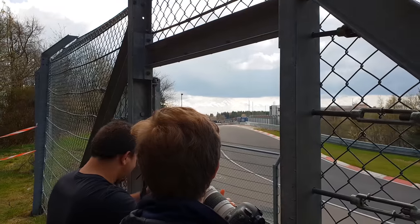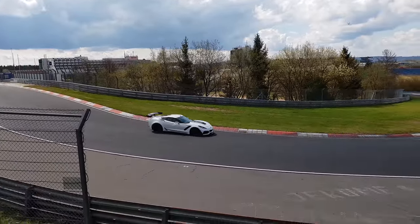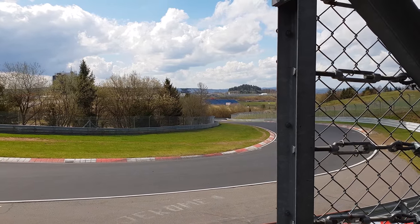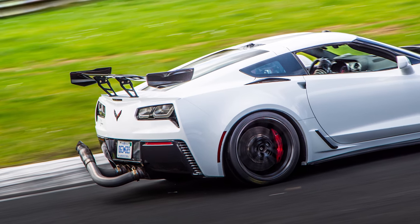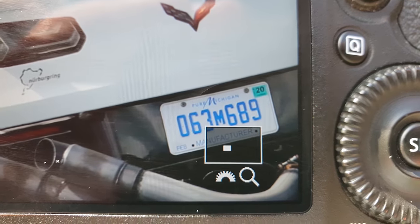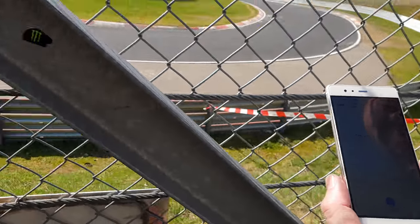There you go. Okay, ladies and gentlemen, camera's ready. Timer ready. Sounds well, even with the silencer. Let the games begin. Just a little detail: Nürburgring sticker and the Michigan license plate. It's complete. You know, it takes 4 seconds off your lap time. Just a warm up, 7 minutes.